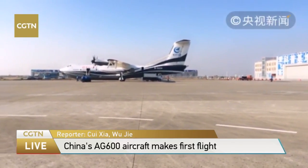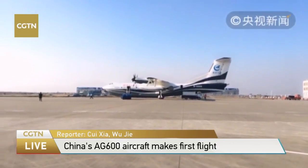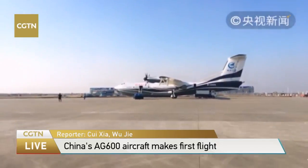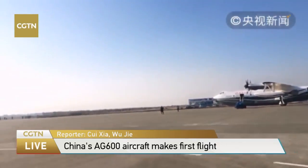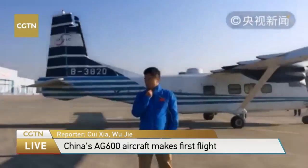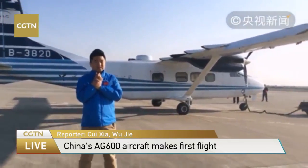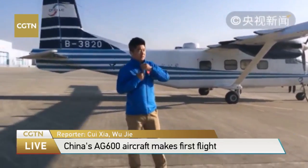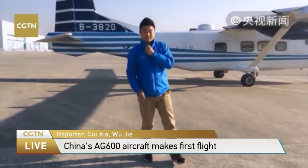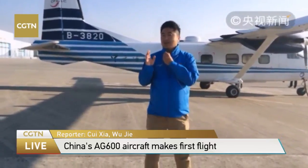The original plan is we should be heading to the runway at 8:50, but right now the wind is becoming even stronger, so we will wait here for the wind to get smaller, and then we will head to the runway. We will wait for the final call.